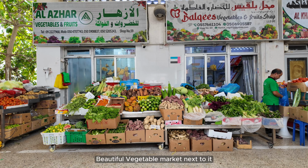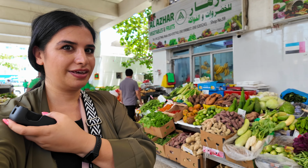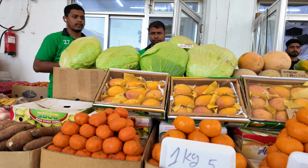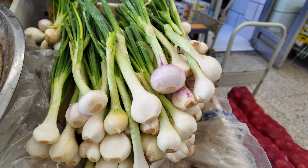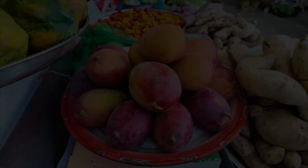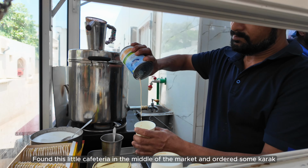Right next to the fish market, we also have this vegetable market. You can get everything here. I love it. Everything is so green and it's nice. Got all the herbs, mango and melon. Mango looks good. Oh, that's cabbage, that's not melon. Papaya. Fresh mango looks very delicious. That's the new Abdullah cafeteria, in the middle of this cute little market. And they even have snacks.